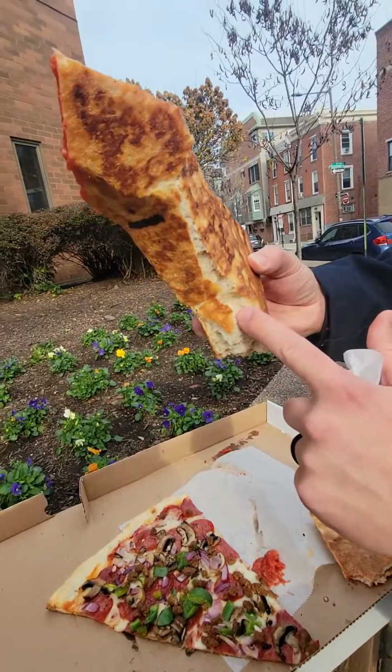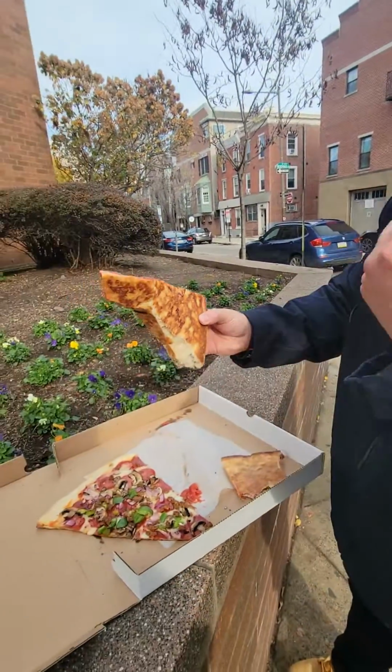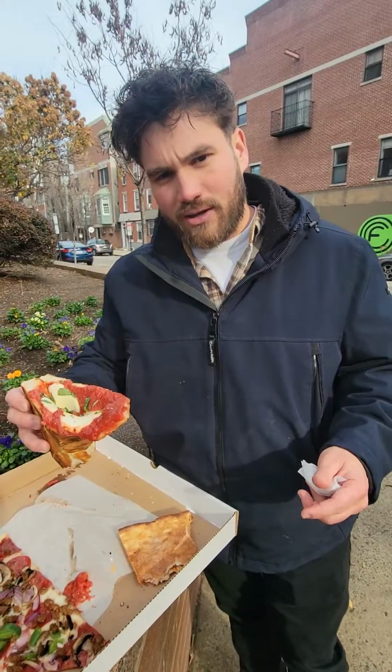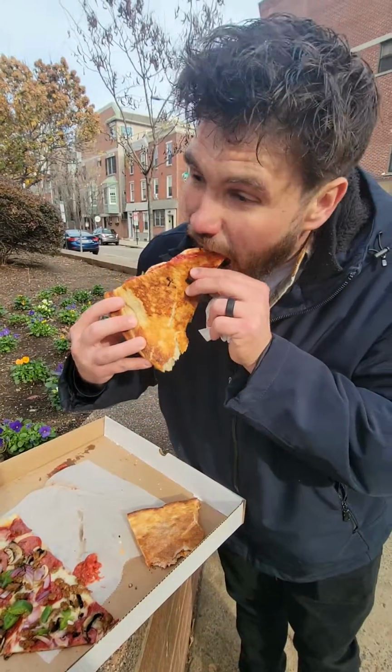As you can see, the dough is nice and fluffy. There's air bubbles in it. You can see it's nice and crunchy. You can fold it, and it doesn't really make a mess. But this pizza's thick, so I'm probably going to need a nap later. Okay. Cheers.